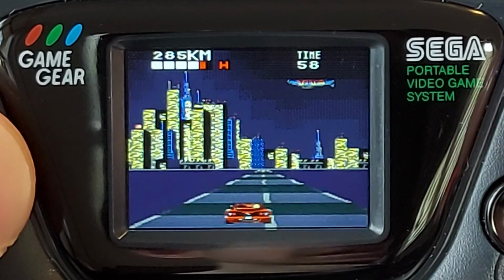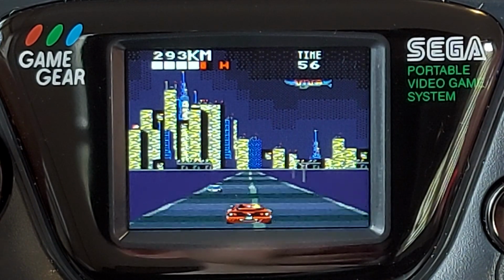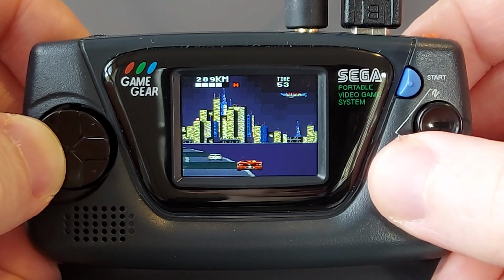No. But actually playing it, and especially if you're still playing this in the dark, if you're in bed, which I've been doing, and that's the only thing you can see, it probably does... You could play with it over your head, couldn't you? It probably does horrible things to your eye sockets, but it's not difficult to look at.